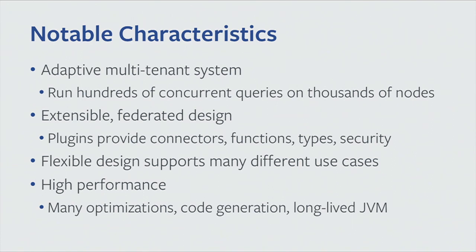Presto has a federated design where all of the data that's read or written by Presto comes from pluggable connectors. So you can read data from Hive, you can read data from MySQL, you can read data from Cassandra, and you can do joins between them or read and write between these different connectors. So it provides you a lot of flexibility to query your data where it lives.